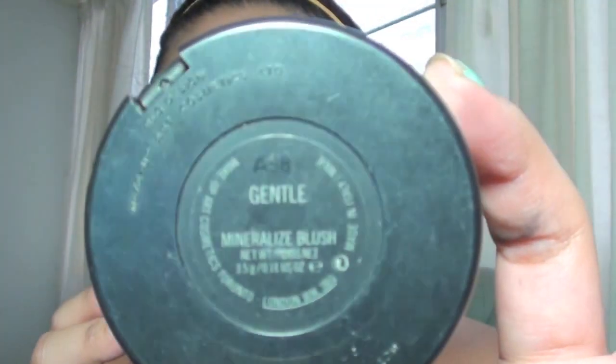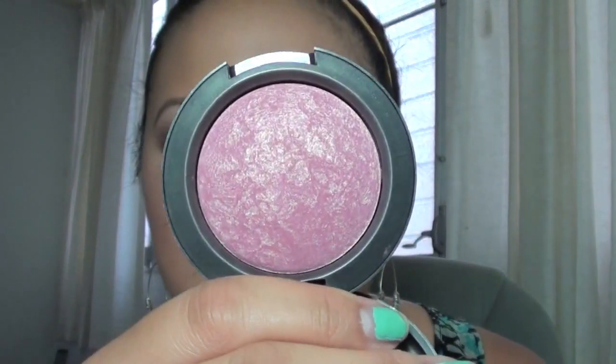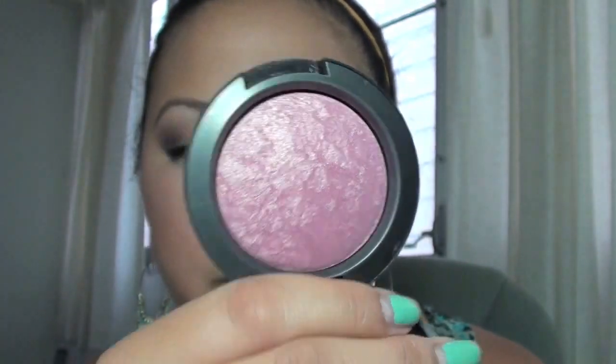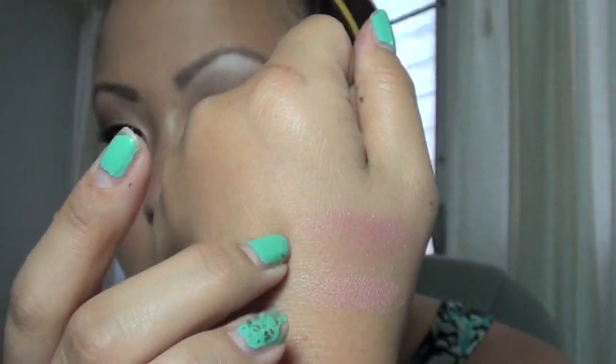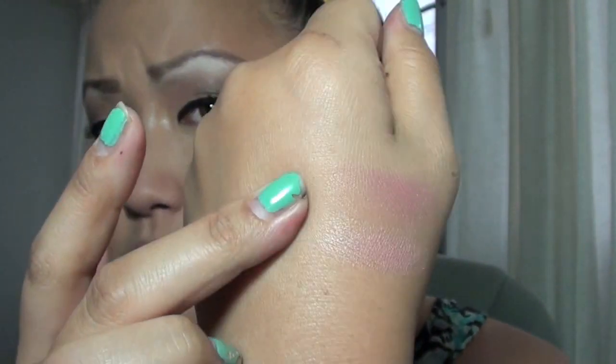Another blush I've been using is the Mineralized blush from MAC, and it is called Gentle. And it's the one with the veining and everything. That's what it looks like. It almost looks purpley pink and has a really pretty sheen. So it's good to place right here and you already have that kind of highlighting glow. Again, not super pigmented, but it's a really nice pop of color on your cheeks. It's the one up here, Coralista down here. So I've been loving that.